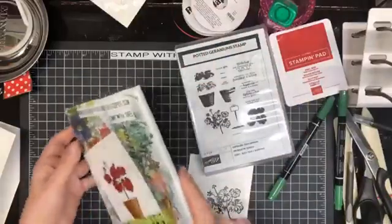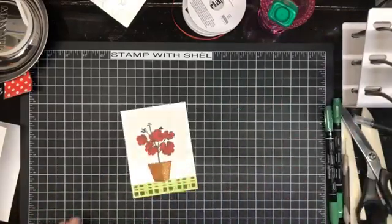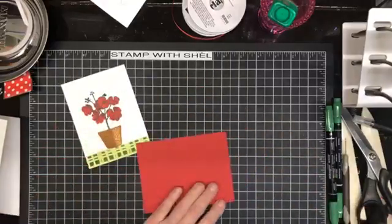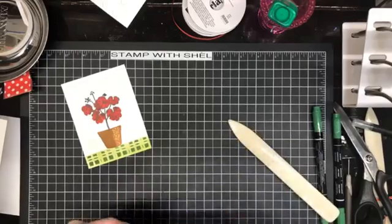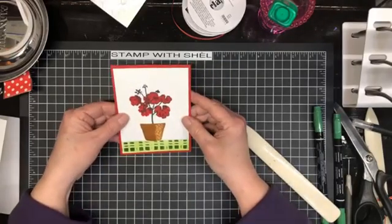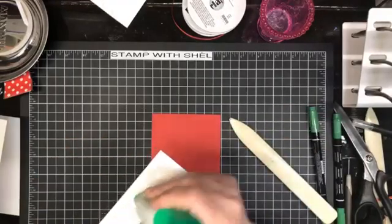So, let's get all of this mess out of here so that we can see what we're doing. That's Real Red. That can go over there. So, my matte layer is Real Red, and I have to lay that down because it's going to bug me. There we go. Real Red matte. See how that pops? Isn't that pretty? So, let's just put this on. Yep, we're just going to put this on flat.